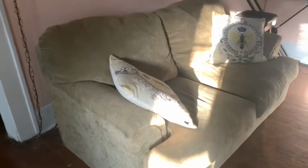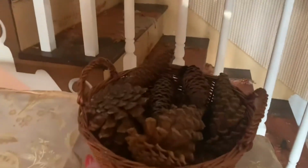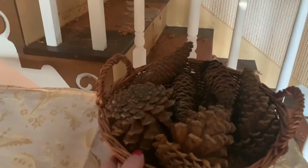My sofa, which is not antique, is sitting on the floor still, after all these months, because of my hideous movers. I may do a rant video about that. I love, love, love my basket of pine cones, which I picked right out of my yard. Now, as you can see, here is the nightmare element, the stairs.